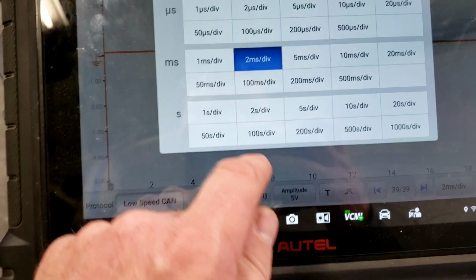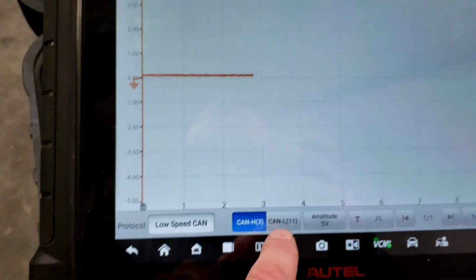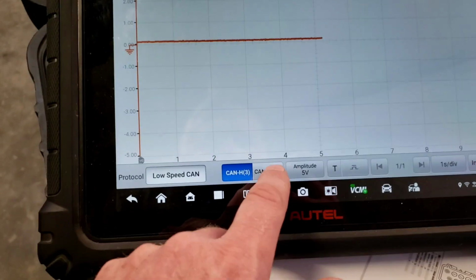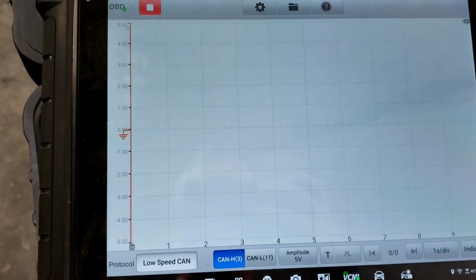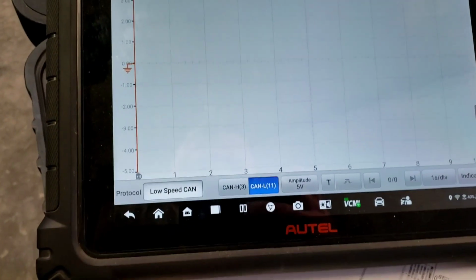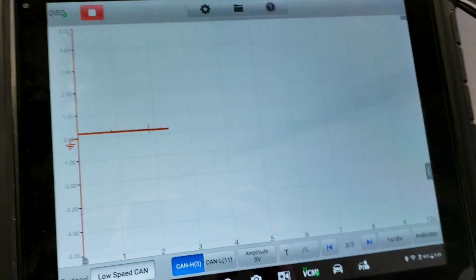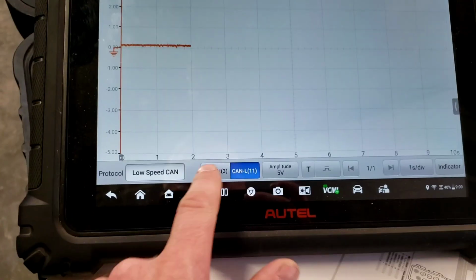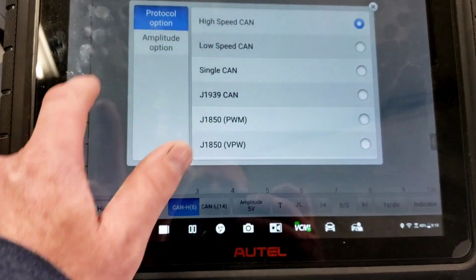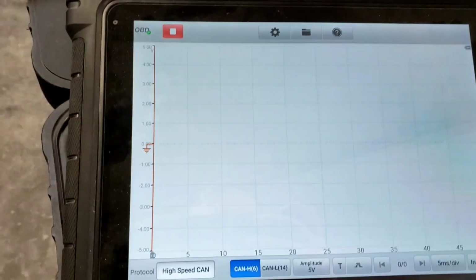I'm going to slow this way down. We're on 3 and 11. And look, I got no signal. I just got a flat line on high and low. No signal. I even started the engine, nothing. If I go to high speed, I get a signal. You can change your scaling and all that.